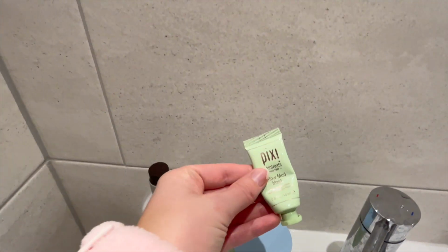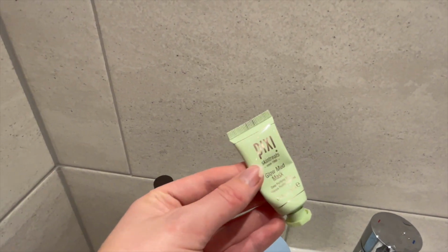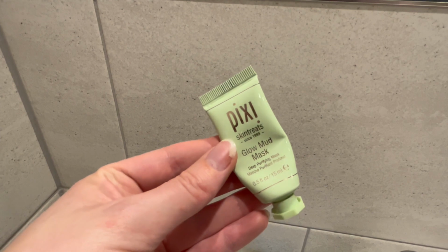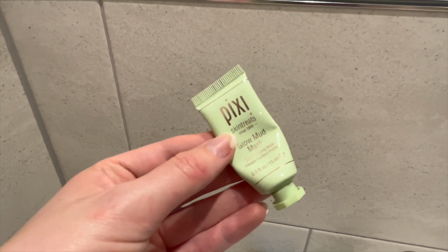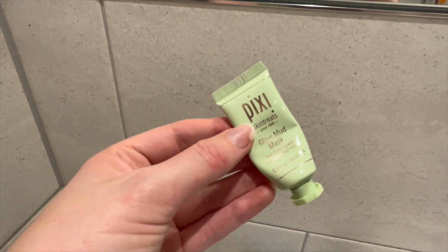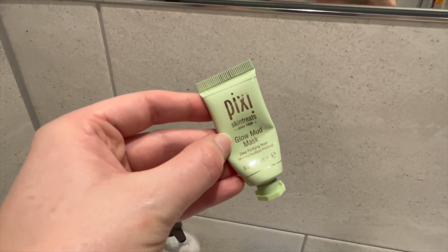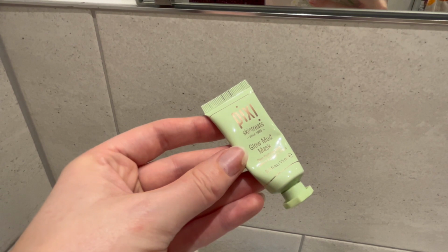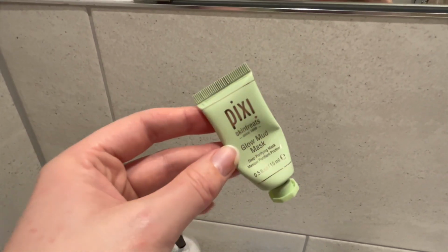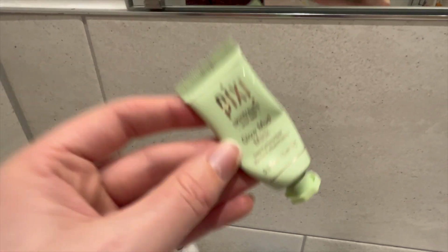So just to quickly show you what I'm using today, I am using this little mini Pixie Skin Treats Glow Mud Mask. I got this for my birthday, just a little gift set. And I really like it. I find my skin is really oily and I find that this clears it really well and it kind of just balances everything. So I'm really liking this from what I've used of it so far.